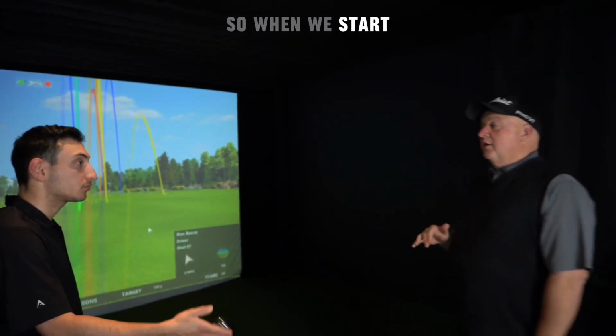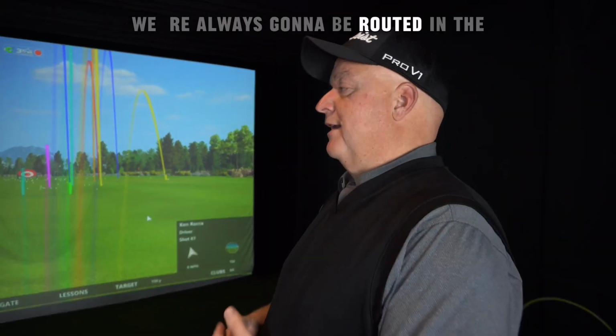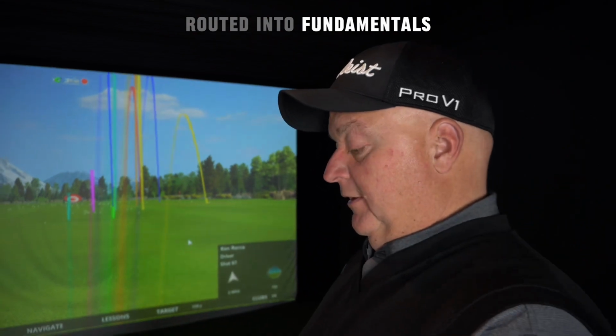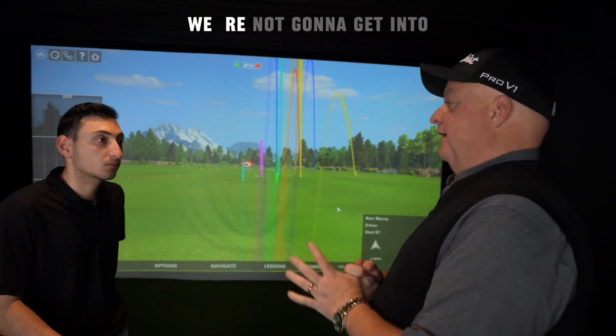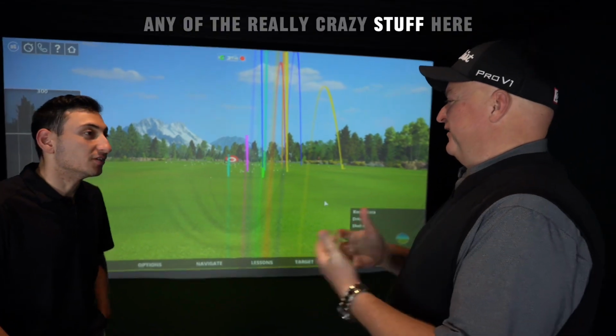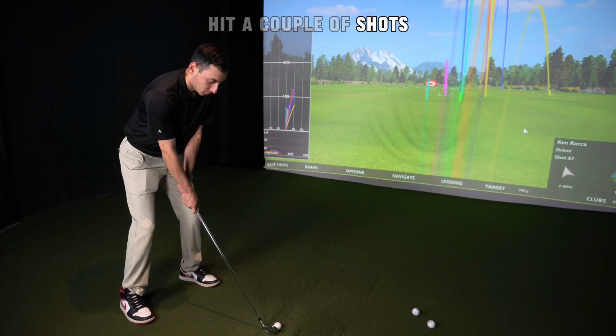So when I'm looking over your swing, we're always gonna be rooted in the fundamentals. Grip, stance, posture, alignment, and ball position. We're not going to get into any of the really crazy stuff here with our meeting. So go ahead and warm up, hit a couple of shots. Let me grab my cap.